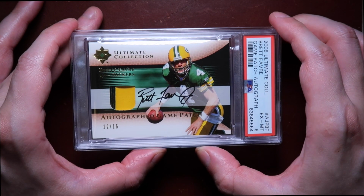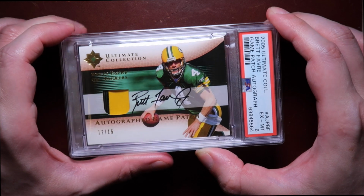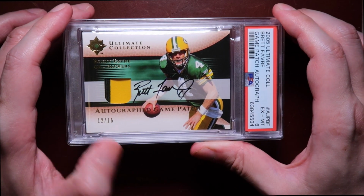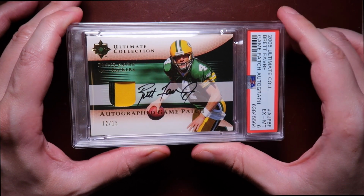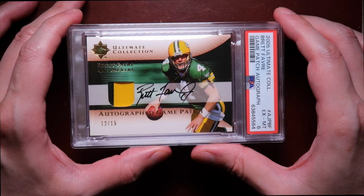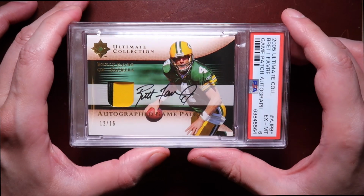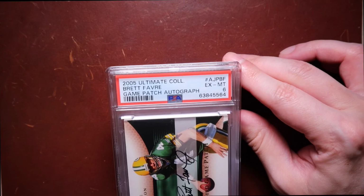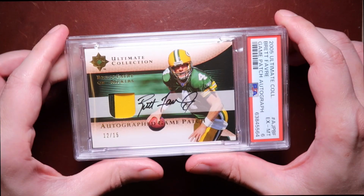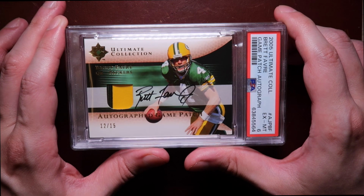So you can see, you got two colors there going on with the patch, and then you can see the on-card autograph. So these are numbered to 15. And PSA, in a discussion I had offline with Bobbles, is not great at grading these patch cards, the thicker cards. It is in this thicker card holder, but this one is considered by them to be a PSA 6. Probably if I cracked it out and sent it to one of the other graders, it would get a little bit more fair treatment.